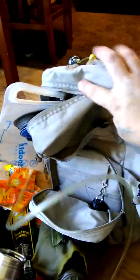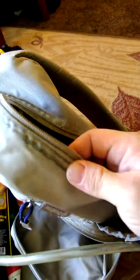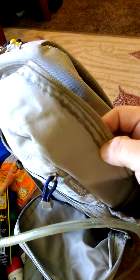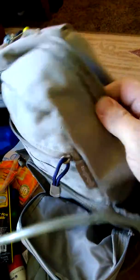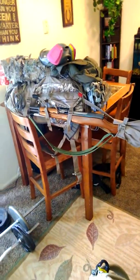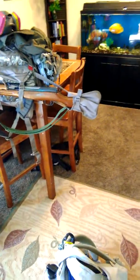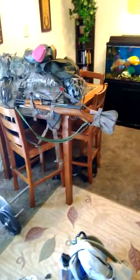This bag ain't nothing special. It's just a Walmart bag, 15 bucks. I took some of this shoe glue stuff and put it over the seams, to help waterproof it, help keep it from pulling. It works pretty good to hold all that crap in it. But anyways, that's the bag. The idea of this bag is just to get home to that bag. And then from there, if it's a bug out situation or whatever it is, hopefully God will tell us from that point.